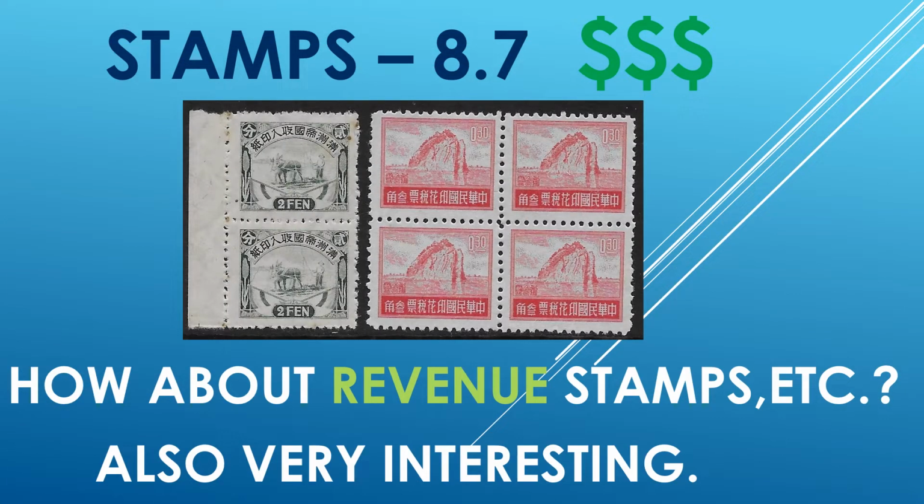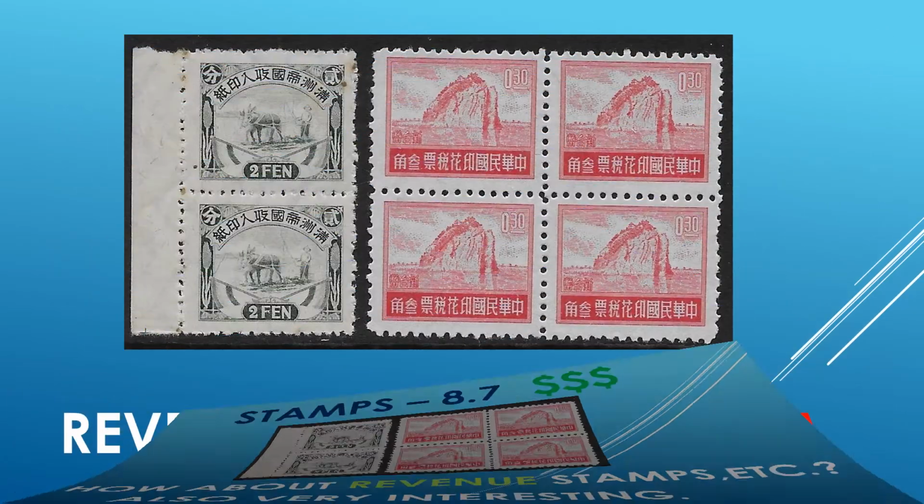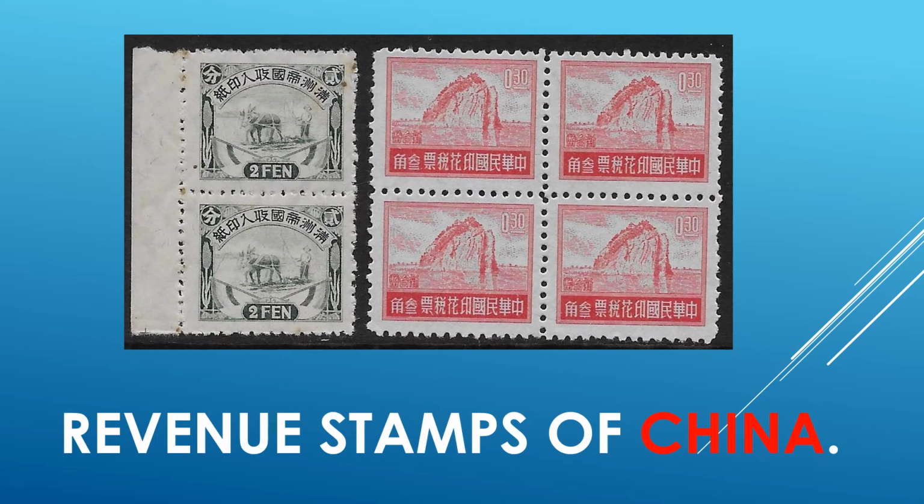Today we talk a little about revenue stamps and some other related stamp stuff. Stamps of China are very interesting, but so are their revenue stamps as well. Here are two examples of Chinese revenue stamps.